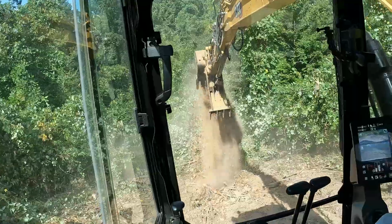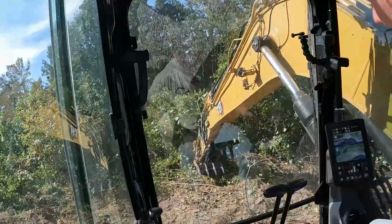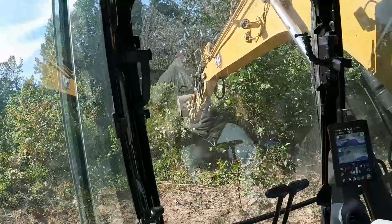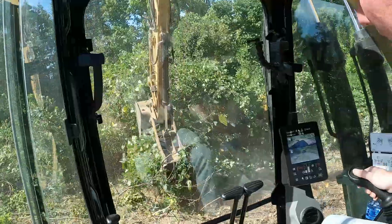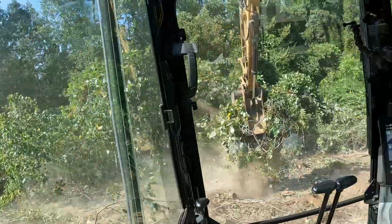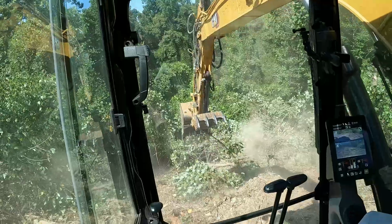Now, you won't hardly hear me say this at all, but that would be a good job for a mulcher head on an excavator. That's, to me, that's what a mulcher is. It's probably about the only way I would want to use one or see the need in one, is to come through stuff like this and just mulch it down and leave the stuff in the ground, because it's going to start washing pretty bad, I feel like.